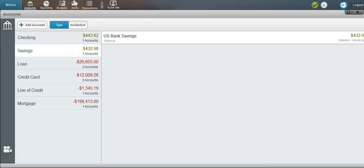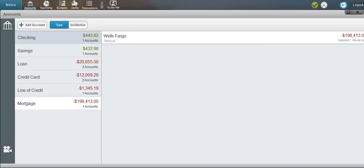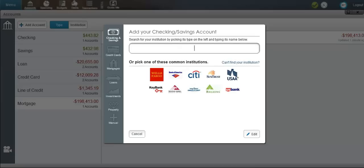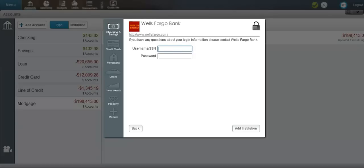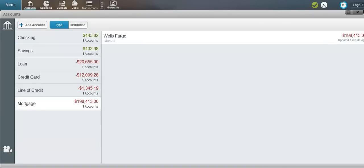So checking account, savings account, you've got your loans, credit cards, line of credit, as well as your mortgage. At any time you can go through and add or delete an account. For example, if I need to add an account, whether it's checking and savings, a credit card, or mortgage, I can just click here and type in, let's say, Wells Fargo. Say I got a new Wells Fargo checking account. You've got online banking with Wells Fargo. You put in your username and password, and it's going to pull in all those transactions and categorize them for you. At any time you can edit that information, add accounts, and delete accounts as well.